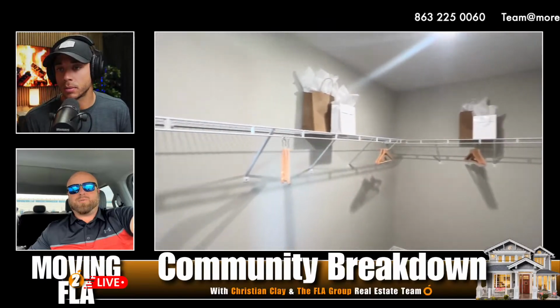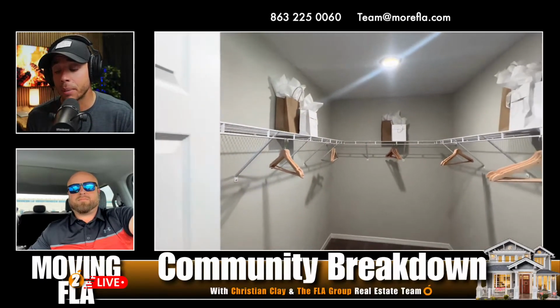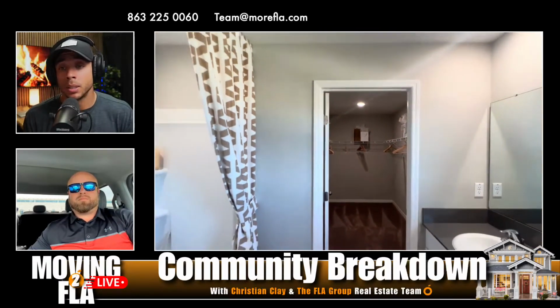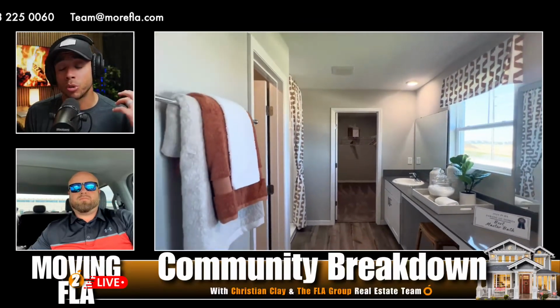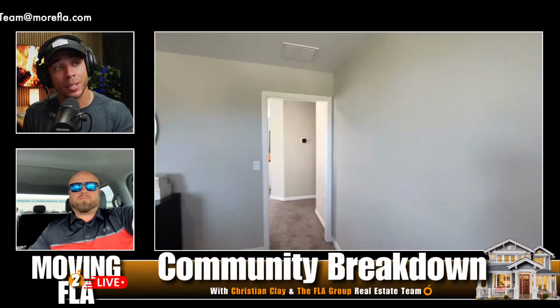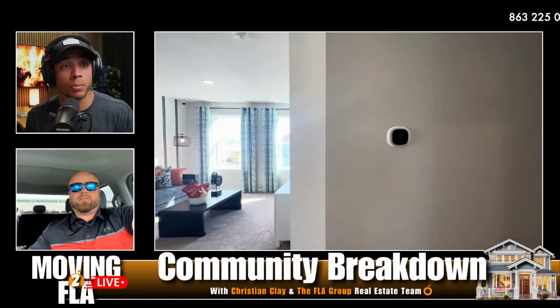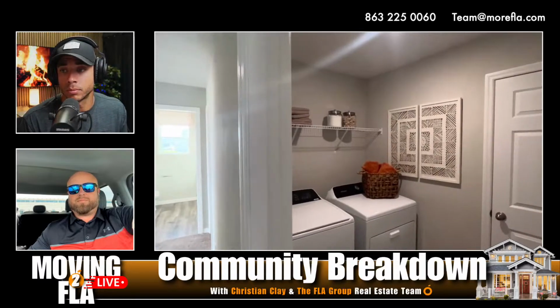But you still get a good size walk-in closet. Great size walk-in closet. I think all in all, I've said this before: if we're dealing with a first-time buyer or somebody that needs affordability, I will gladly give them this option right here. Definitely one to choose from, 100%. Absolutely.